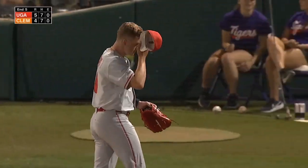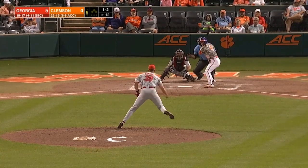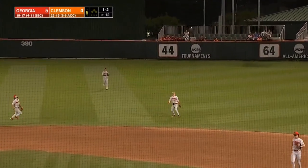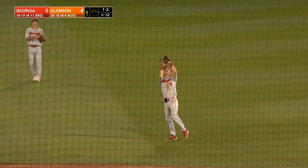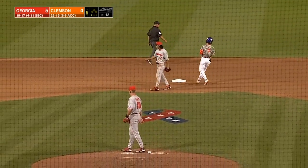We go to the 6th. On a Tuesday night at Clemson, it's 5-4 Georgia. 1-2. Popped it up. LaPlante makes his way into right center field to make the catch. First out of the inning.